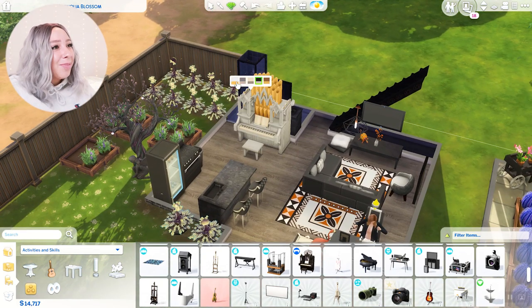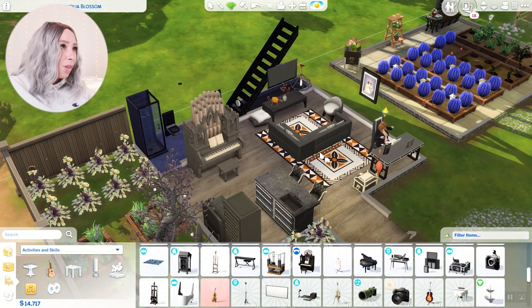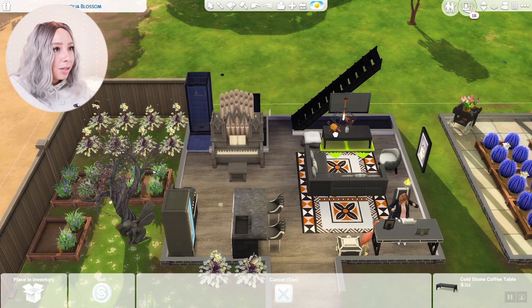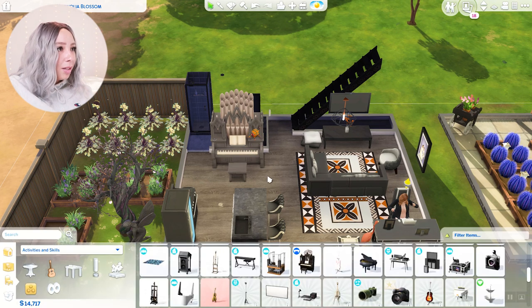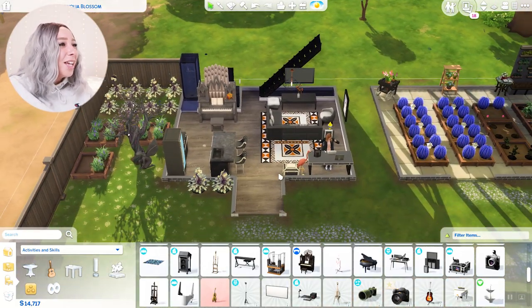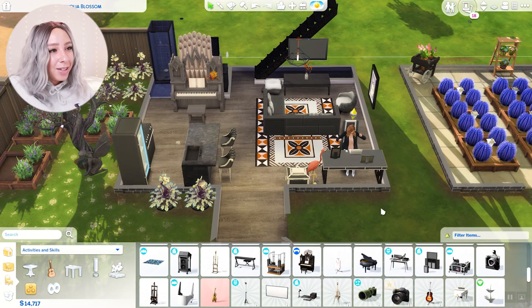That's like super vampy. I love it. Which pipe organ should we get? The black one's kind of heavy on the eyes. I kind of like this gray one. Can we put this on it? Oops. Like a cute little decoration. I like it. So she has all these vampire elements about her, but they're all really cute and funny.